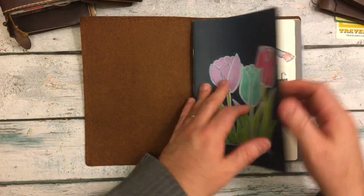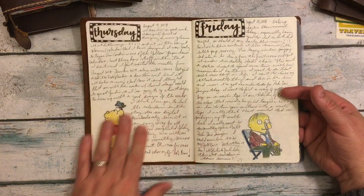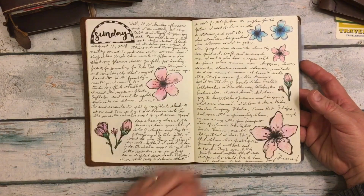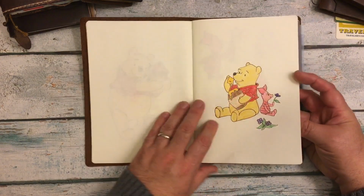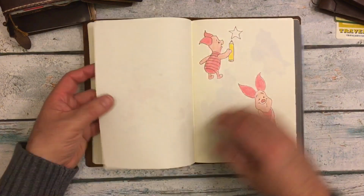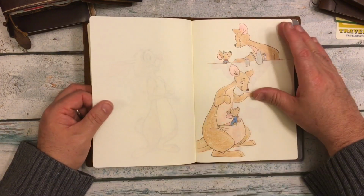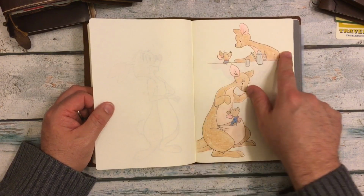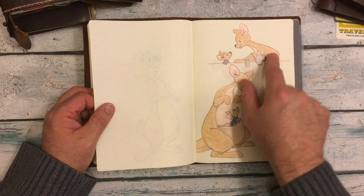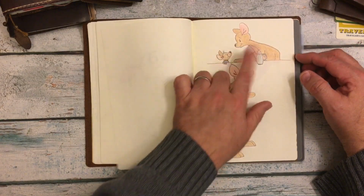I have an insert that has some journaling, some little artwork. I love that. Was a fun one to do. I got very into Winnie the Pooh when the movie came out this summer, because Winnie the Pooh was my favorite stuffed animal when I was a kid, and so I wanted to draw all of the things. In the original, in the book, he's actually sad because he did something wrong, and Mama's consoling him and trying to make him feel better, but I decided no, he's going to be happy in my book. Same thing there. That's Roo and Kanga.